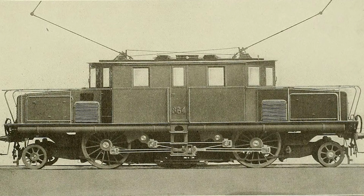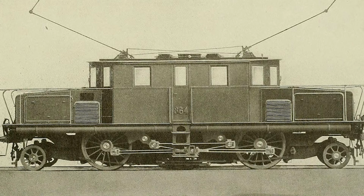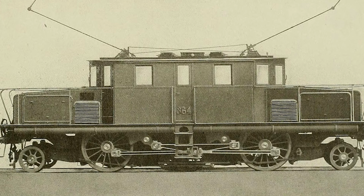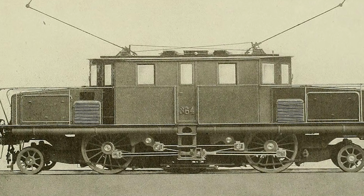Power alone doesn't make a good locomotive. Control, stability, and respect for the dynamics of wheel-rail interaction, those are what separate success from failure. The FF1 had all the power it needed. What it lacked was the wisdom to use it safely.